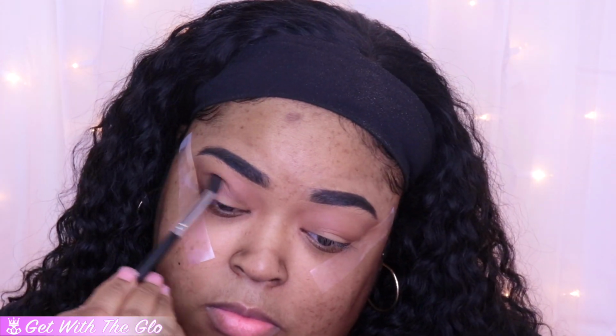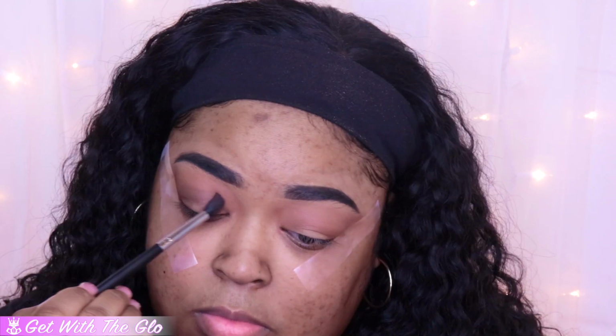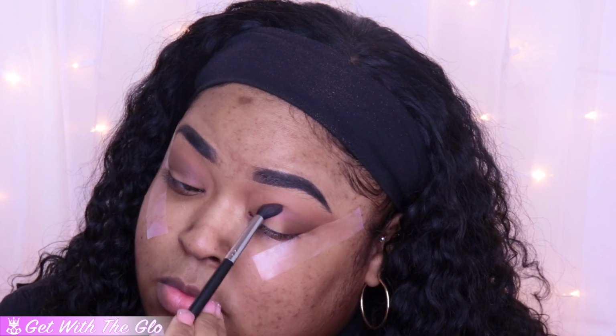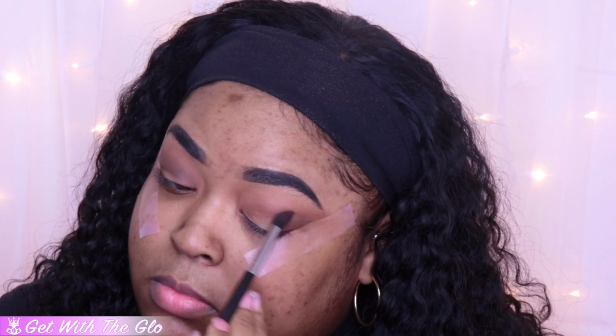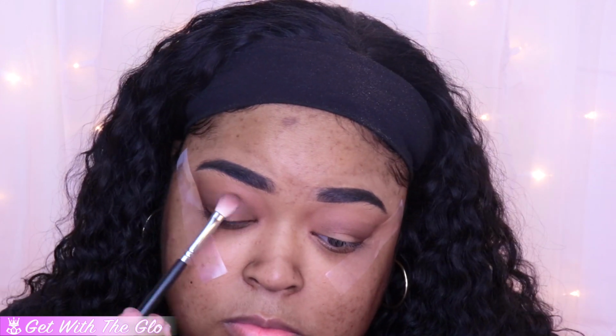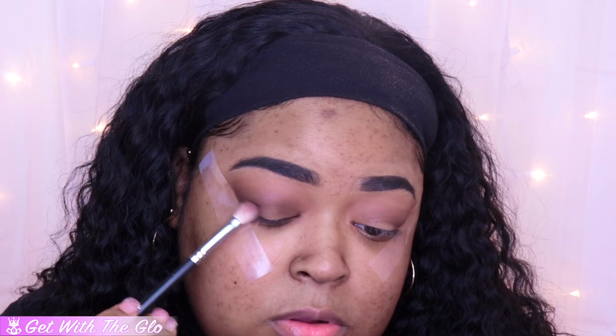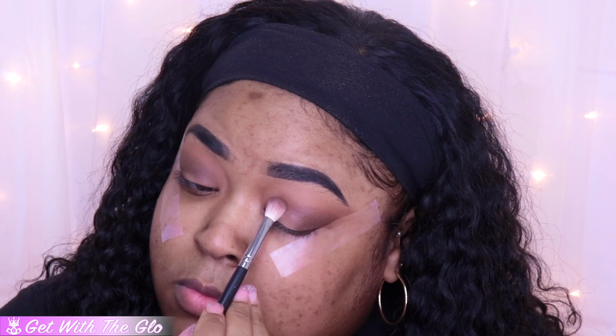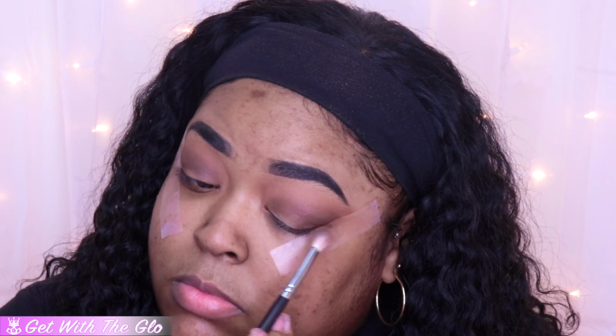And then I went in with this deeper shade, which is the darkest shade in the palette. I actually first took it on a really lightly dense crease brush to apply the color. But I realized that the first brush that I used wasn't actually picking up the color very well. So in a moment, you're going to see that the brush actually changed. And I picked up a bigger, more densely packed blending brush. And the color payoff was a lot better just because of the way the brush was picking up the color. So I definitely recommend using something fluffier with more bristles. You'll get a better color payoff.